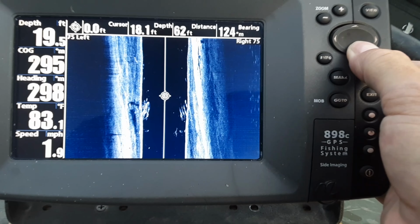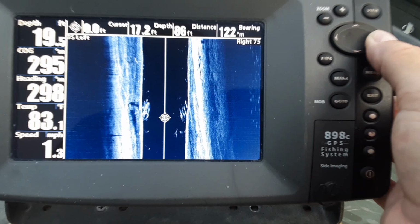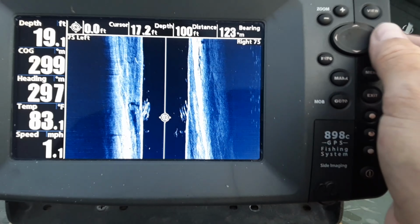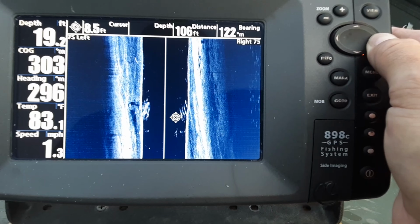This looks pretty interesting right here. Definitely see some big fish hanging out around it. I'm gonna mark that right there.